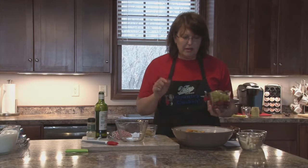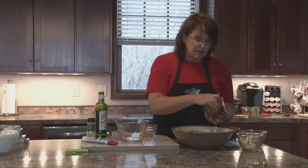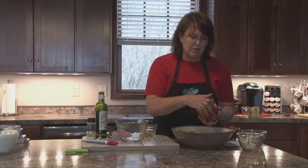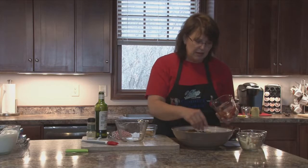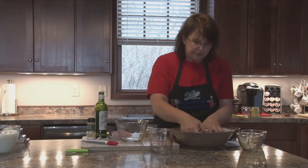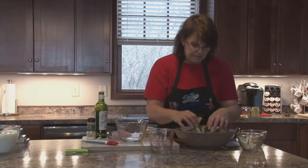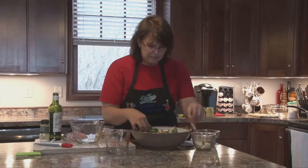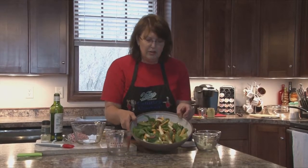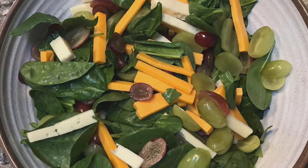And then I have 2 cups of grapes that I have sliced, and I've used half green and half red. So the salad tends to be a lot more of other things rather than just spinach, but it makes kind of a fun salad for the holidays because it is so colorful. I'm going to kind of just toss it around like that. So it kind of looks like that. It's just something fun, something different that you don't see at everybody's house.